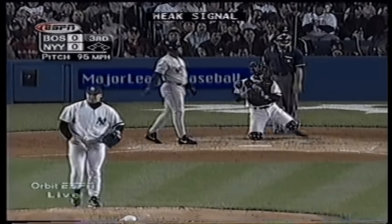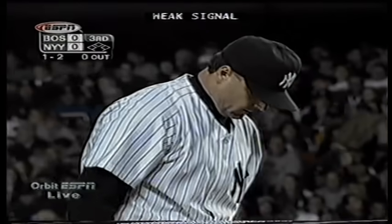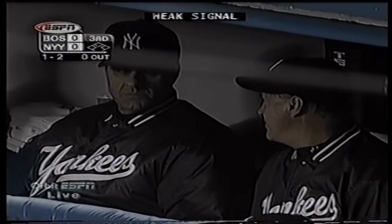Well, Rogers got a little giddy up on that fastball. I was looking for that phrase. Yeah, he got a little giddy up on it. He has good movement, and I noticed that in the first inning. His ball was really live.